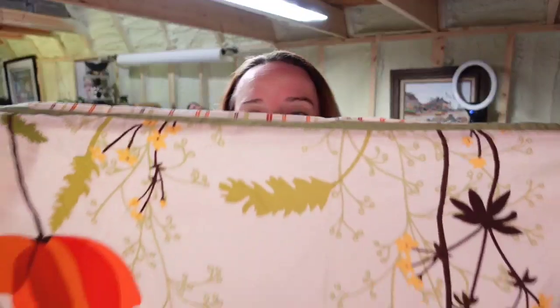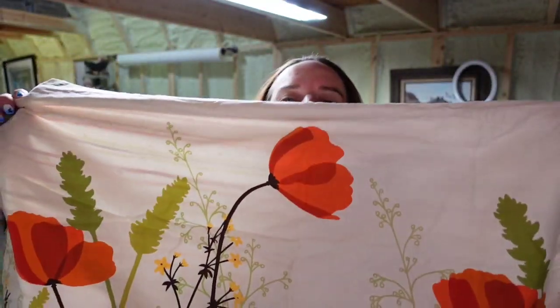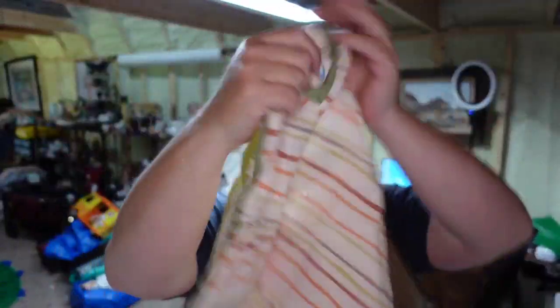Up next is a set of pillowcases. If you are not looking at pillowcases, I would suggest you start. I only paid a couple of dollars for these. They have poppy flowers on one side, upside down. The other side is striped. And with these, the tag is on the inside, so you do have to turn the pillowcases inside out if you're at the thrift trying to find the name.